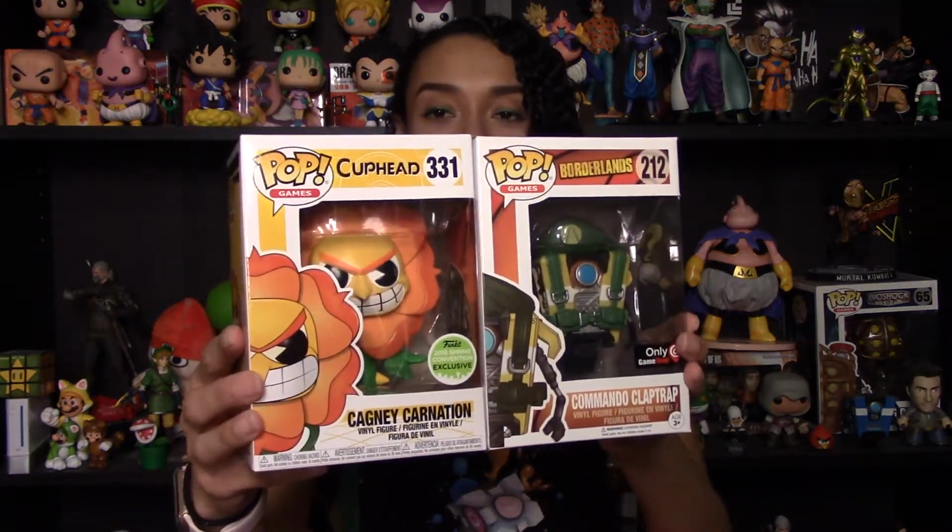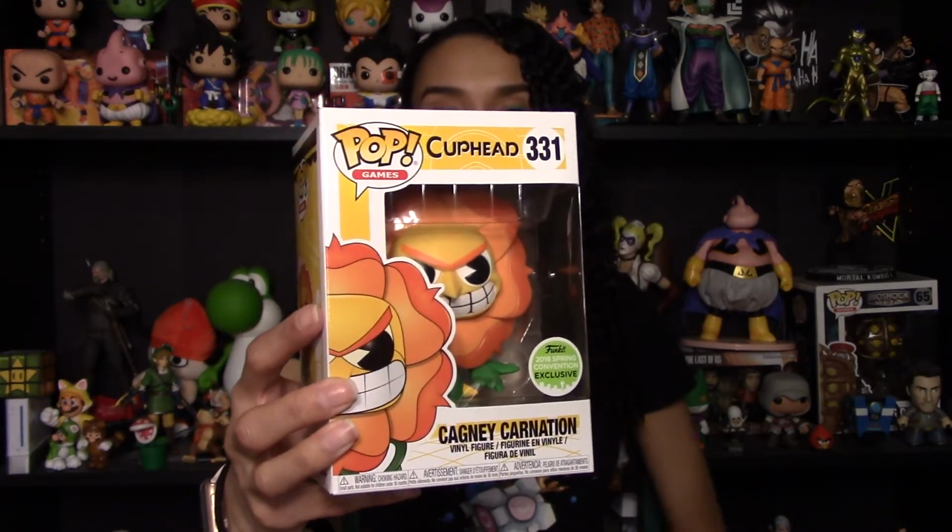Next up, we've got some Pop figures that I picked up at the ThinkGeek booth. Firstly, we have got Cagney Carnation from Cuphead.